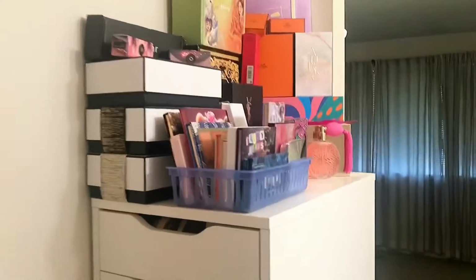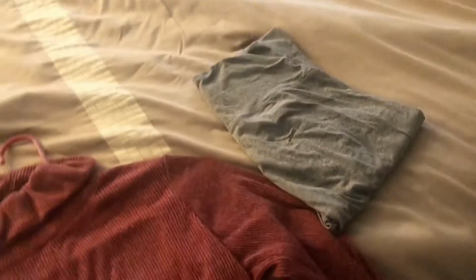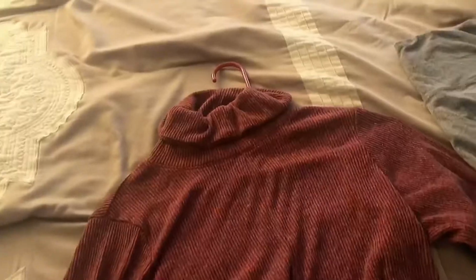It's time to pick out some makeup for my look today. Y'all chose a Shop My Stash and makeup look video, so let's go ahead and pick out some makeup. First, I want to show you guys the outfit that I picked out today. I just have this sort of raspberry colored turtleneck and I'm going to wear some gray leggings. So I thought we would pick out something that would go well with this outfit.